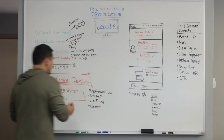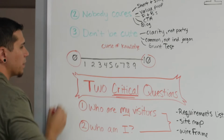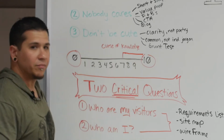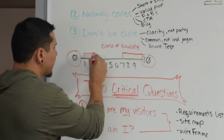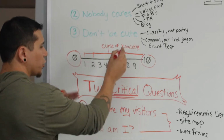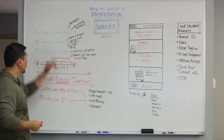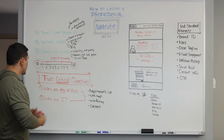And so what we do is we say, okay, here's our knowledge at the 10. Here's our users' knowledge, maybe right here. We're gonna dumb it down a little bit. But what we do is we explain our products and our services maybe at like a level 7, okay? But again, we need to be speaking over here in the 1 to 2 area. And this gap is the curse of knowledge. The gap between your understanding or your attempt of explaining and your customer's understanding or your user's understanding, this gap is the curse of knowledge. And so you wanna make sure that you, again, don't be cute, don't use industry-specific language, be as clear, concise, to the point as possible.